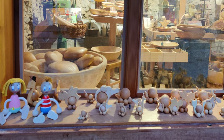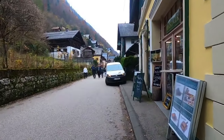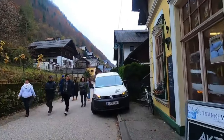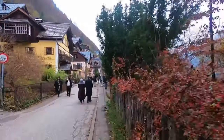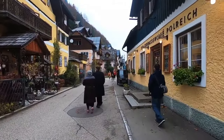Hallstatt's picturesque architecture is one of the major reasons visitors are attracted to the village. When in Hallstatt, go and explore its main streets and side streets. Walking around the downtown area really is an attraction on its own. You'll be in constant awe of the charming, colorful, wooden homes.